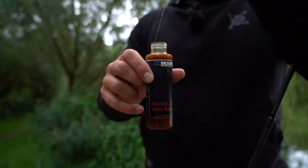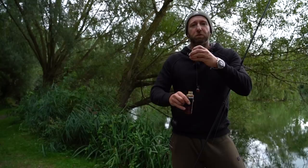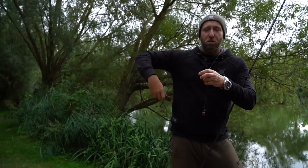really crank up the food signals, crank up the attraction. That way there's no need to introduce any background feed. I mean, there's no need anyway, the fish are already here and feeding. But hopefully this will just draw their attention a little bit more towards the hook bait itself.